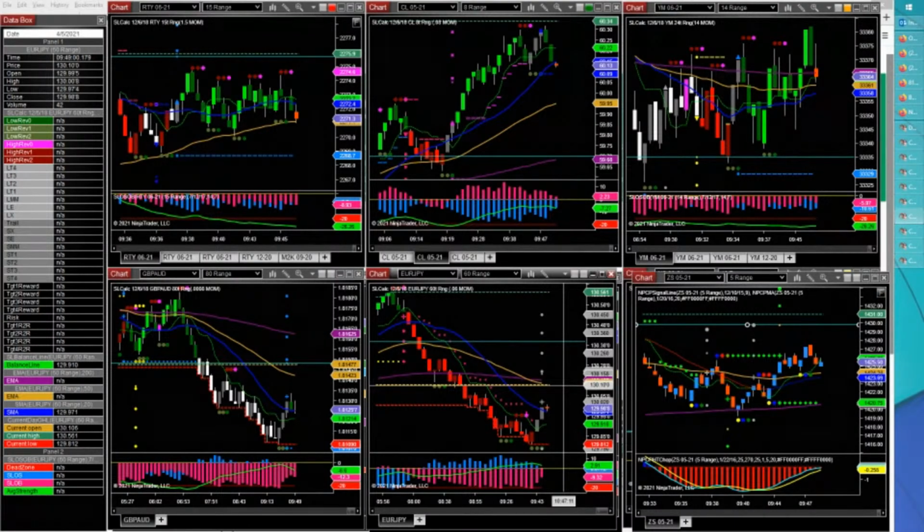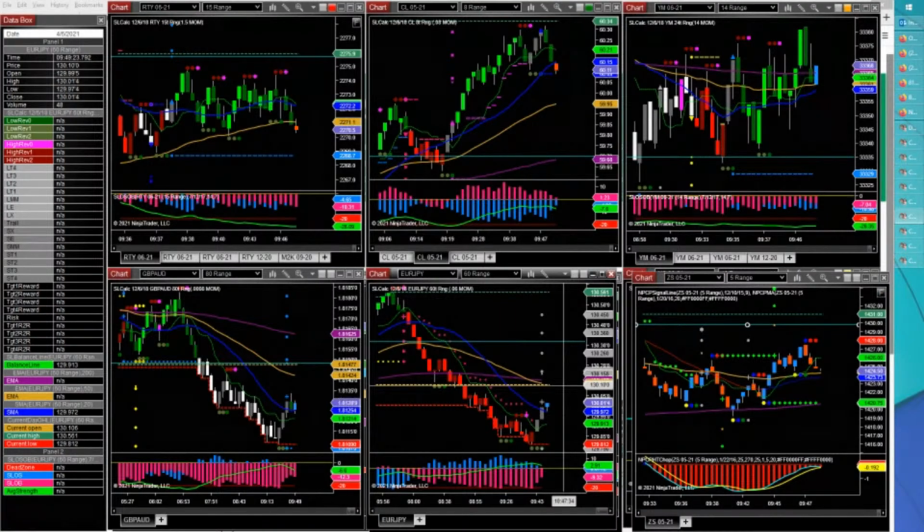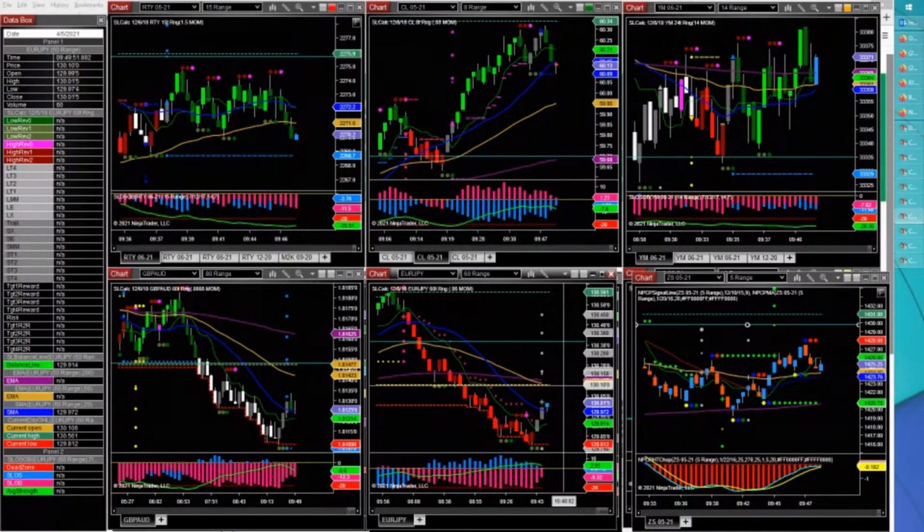Movement at the open, but now things seem to have slowed down. The Russell pushing down through its 50 EMA. Is it going to stay there? Actually, all we're watching at this point is the Russell and our two currencies. Everything else is, well, I say everything else, soybeans is still negative.